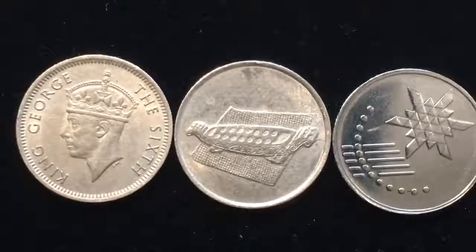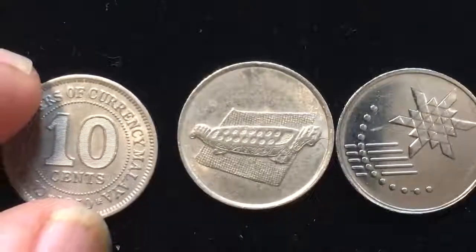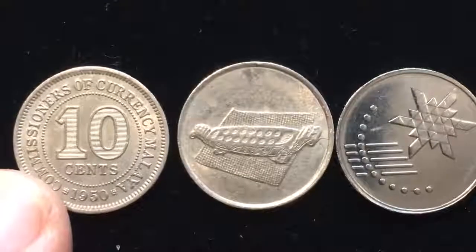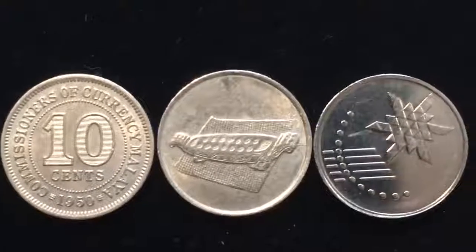And finally, for our Commissioners of Malaya coin, we have a copper nickel coin, and it is 2.82 grams, 19.5 millimeters in diameter and 1.4 millimeters in thickness. And that particular coin, there were 50 million of those coins made in 1950. So that's one you might frequently come into contact with if you're looking for world coins and you find something a little bit older. Okay, that's all we have for you here today.